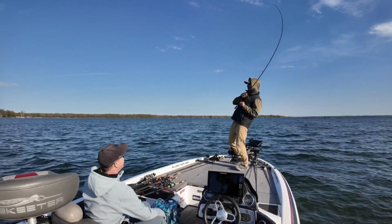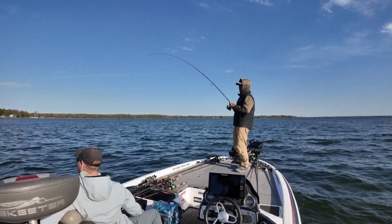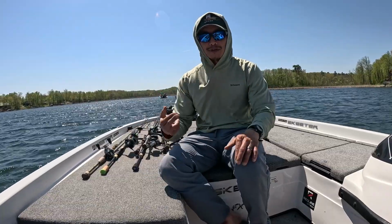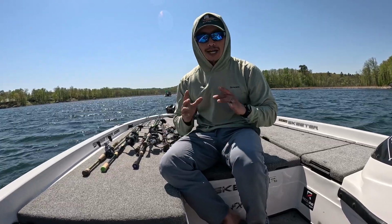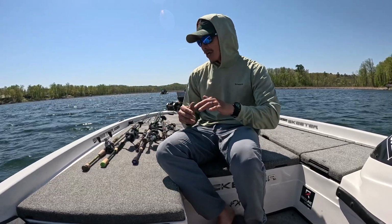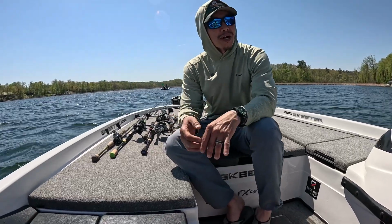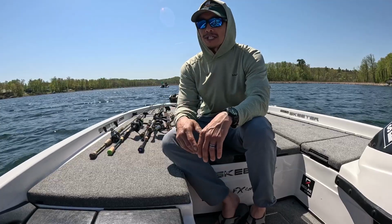So what we did, guys, is we were targeting shallow rock spines, big boulder clusters that would come off of those shallow rock spines, and we were really looking for the fish to be in those areas. They were not saturated as much as what I typically see them, but we were able to pull off some nice fish running that pattern for the day. Depths that we were finding them in were about 5 to 10 feet of water, I'd say. I never really fished deeper than 10 feet.